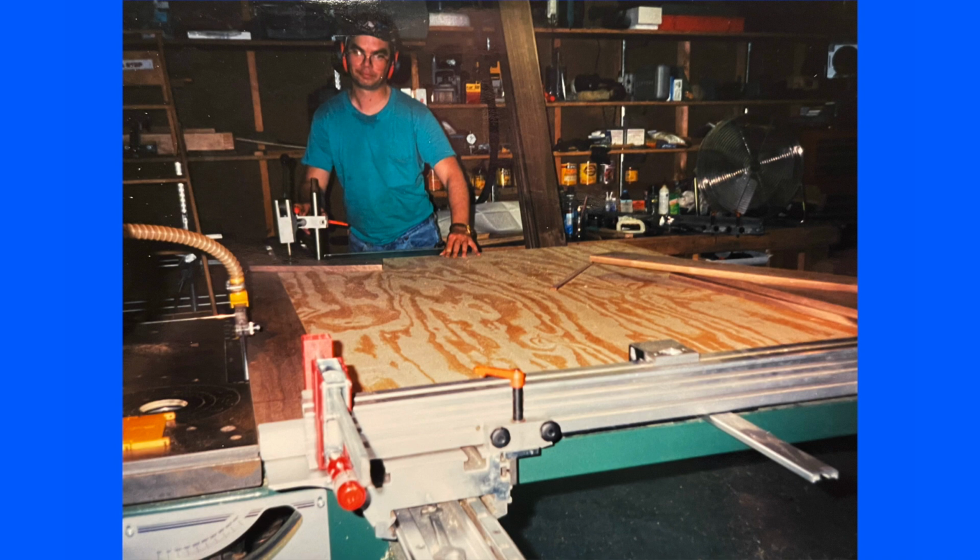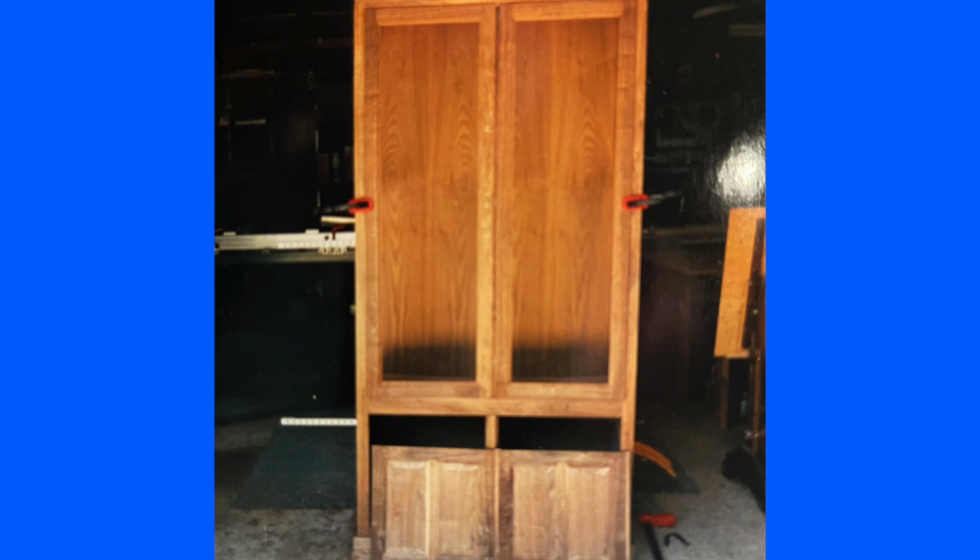Next, I flattened one surface of the boards with the joiner and passed them through the thickness planer. I used a series of router bits to make cope and stick joints and raised panels, and here's the results. I added some crown molding, door latch hardware, and even a waist molding. This was the first project I built with this new machine. There was a learning curve that I had to overcome, but it came out very well.